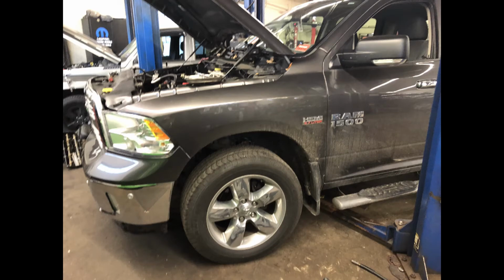Working on this 2016 Dodge Ram with the 5.7 in it. The vehicle's got around 87,000 miles on it. The customer's complaint was the engine seems noisier than normal.